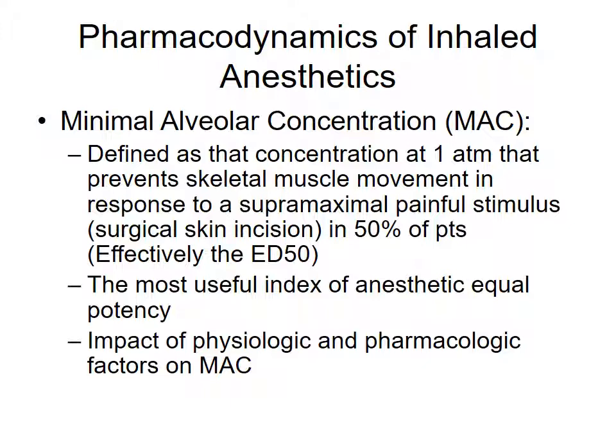Now remember, we're giving a lot of other drugs too. So when they do a surgical stimulus, we have narcotics on board. There might be some residual propofol depending on how fast things happen. So we have drugs that help us with this, but if you were just giving a volatile anesthetic and you waited and waited until the patient was at an end tidal of 1 MAC of the volatile anesthetic, 2% sevo end tidal, and then they did a surgical incision, 50% of patients will not respond to that, 50% will. That's the definition of MAC. Okay? Each agent obviously has a different MAC.